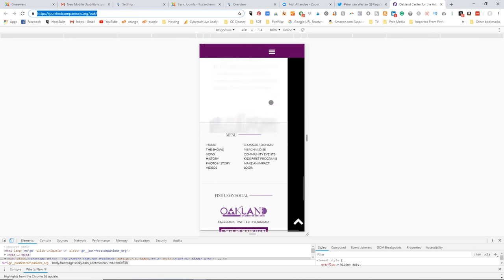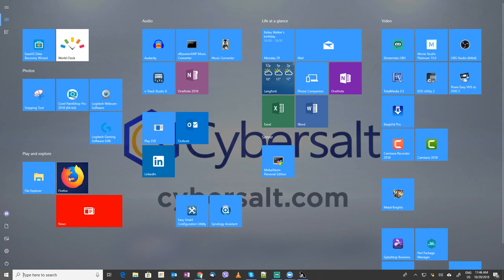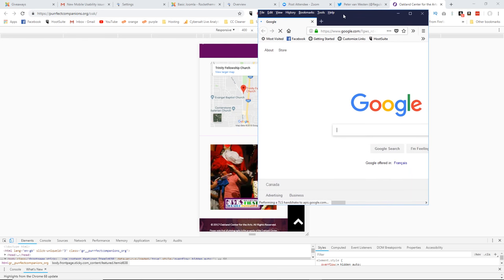Okay, so it's showing up here for me on Chrome, but let me open up Firefox here and drag that over.